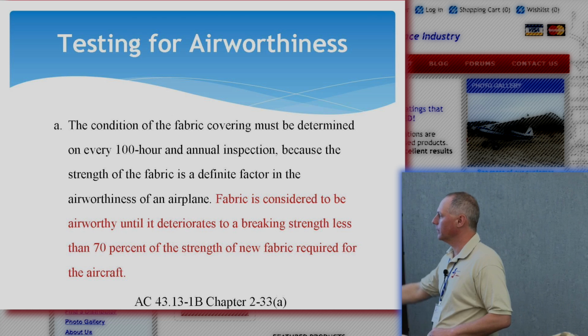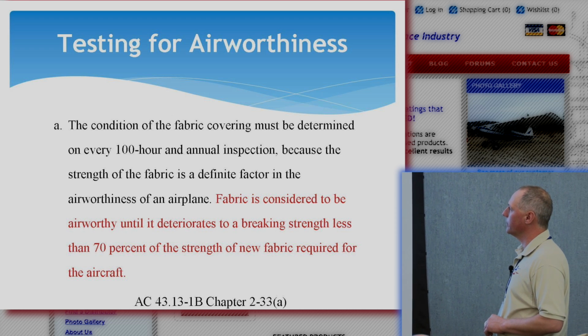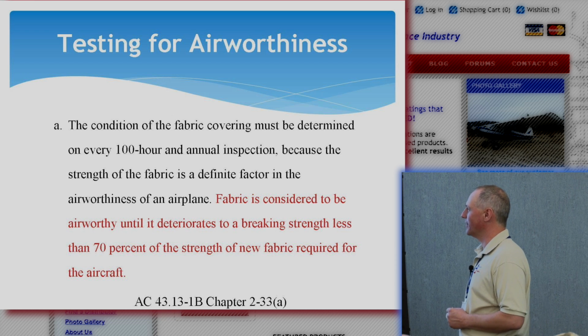Okay, a little bit farther along in the 4313. Condition of the fabric covering must be determined on every 100-hour and annual inspection because the strength of the fabric is a definite factor in the airworthiness of the airplane. I would agree there. It won't fly very well without the fabric.